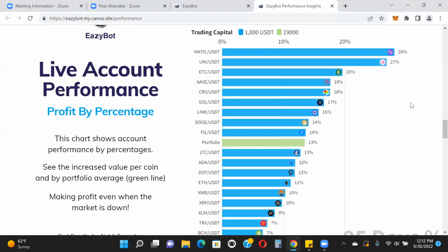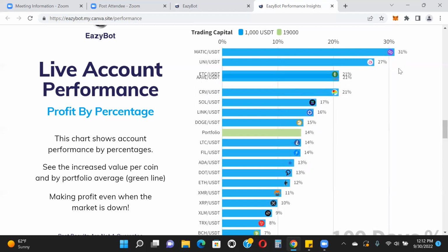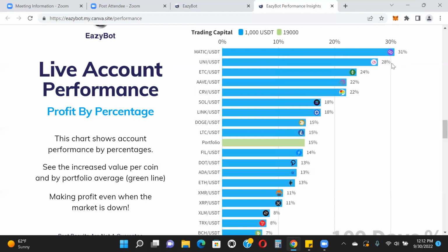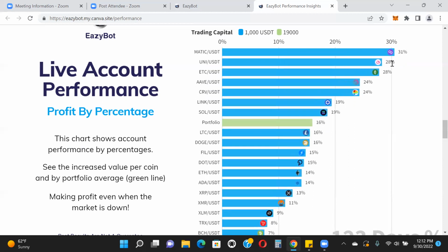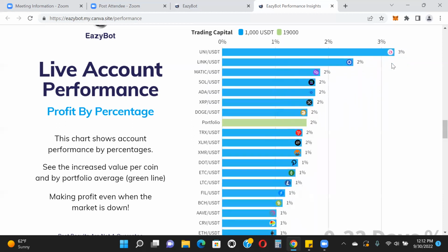But Matic USDT and Uni USDT, it seems like they're the top two. Again, they're kind of flip flopping, but both of these pairs have been around 7 to 7.5% per month for the last 4 months. And arguably, these past 4 months were extremely bad, and still it did pretty well. Okay. So think about it, 7.5% a month in a down market.